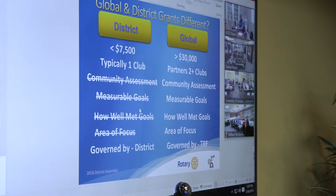All right, so how are they different? As we said a while ago, typically district grants are $7,500 or less. Global grants must be at least $30,000, so they're much larger projects.